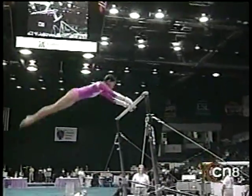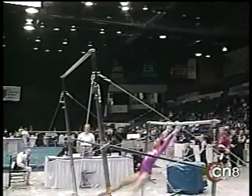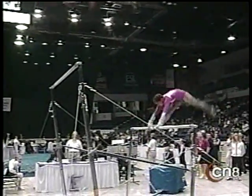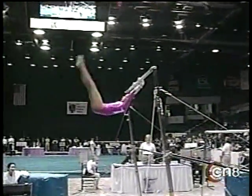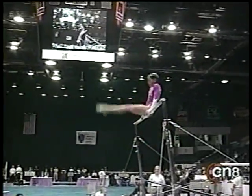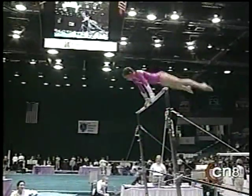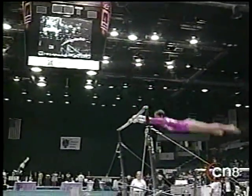It's an inverted giant swing, hop out, shoot half to the low bar. You have to watch for those transitions. The gymnast must show low bar to high bar transition that she just demonstrated, and also a high bar down to the low bar transition. Okay, let's see if she goes for it.